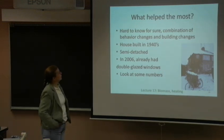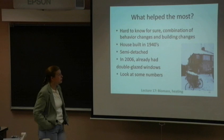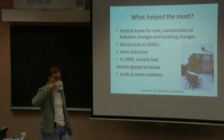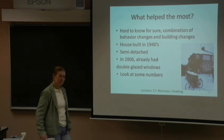What helped the most? He doesn't know for sure, but he thinks it's a combination of behavior changes and building changes. His house is built in 14, semi-detached, which I think means there's another house attached to the other side. Yes? Did he mention how much energy he used to do all of these things to reduce the energy usage of the house?